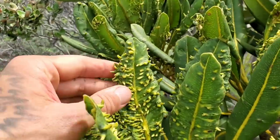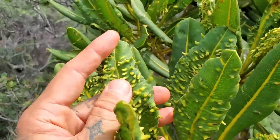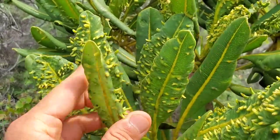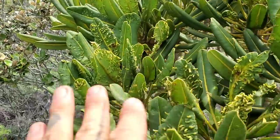And I get these little galls. You know, I don't know what the insect is doing it, but there's a guy in there in each one of those little growths. And they're kind of notorious for it, you know. I was reading about him yesterday. Anyway, you can see he's infested.